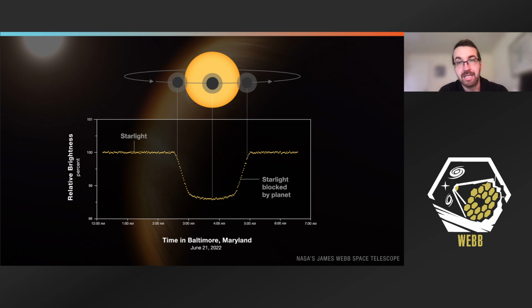So this planet is about 1,800 degrees Fahrenheit, which is far hotter than your hottest oven or barbecue, and it orbits around the star in 3.4 days. So it moves around very, very quickly. You can imagine celebrating your birthday every 3.4 days. That would be quite a lot of fun, in my opinion.